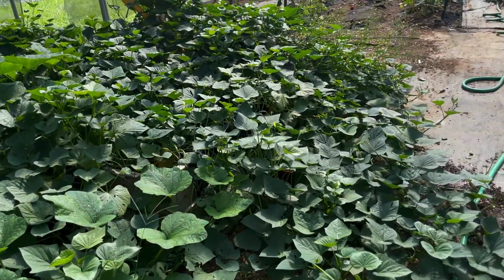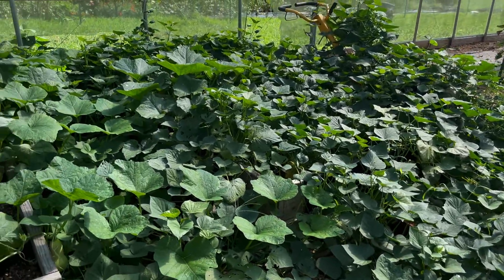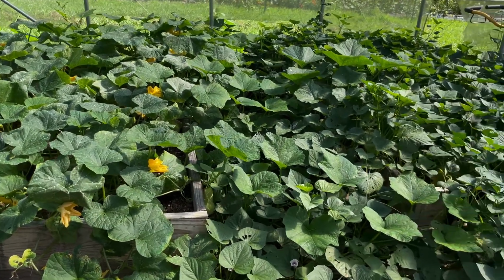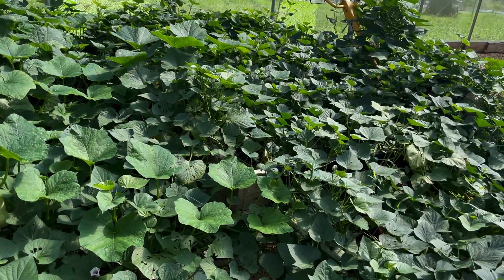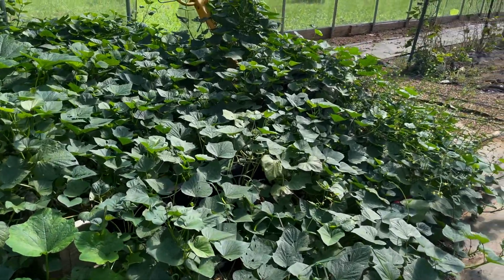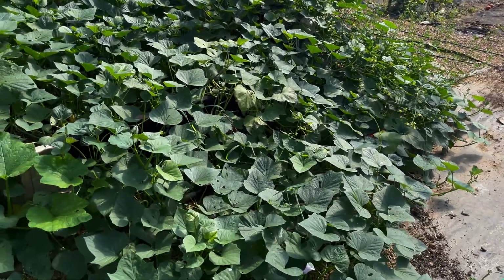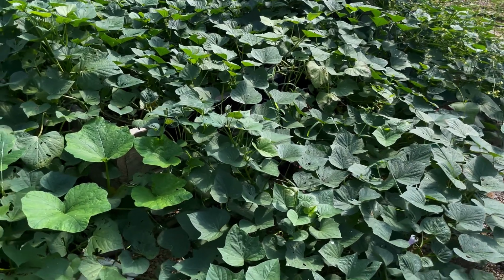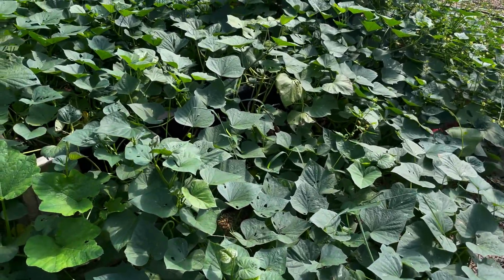And y'all, the sweet potato bed, you can't even see where it begins and ends. So here is the squash. But as I keep panning over, the sweet potatoes are all here. That's the aisleway. Then this is the bed, and they're all over here. I don't have a lot of flowers. I don't have a lot of flowers at all.